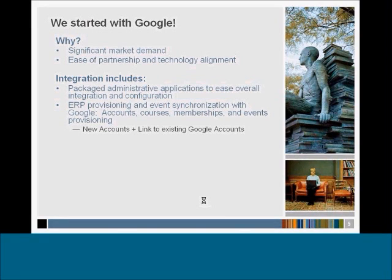Membership information and other event synchronization occurs between the products as well. So there are new accounts. New accounts obviously get provisioned Google accounts as well. And in many cases we have institutions that already have Google and have existing Google accounts. So Luminis supports that through a simple flag setting as well to link Luminis Platform users to existing Google accounts.